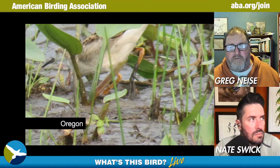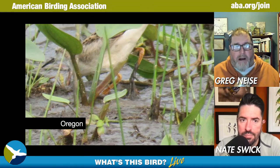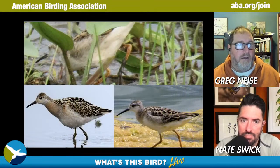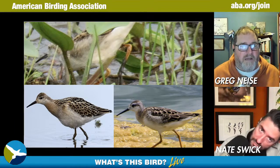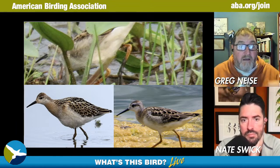So Tim Kalbach says juvenile Wilson's phalarope impression. All right, I get that because it's got that crouching forward posture, which is what phalaropes do, but the bill shape is really throwing me. So on the left is a ruff, on the right is a Wilson's phalarope, and a couple of things I noticed: this bird's got very little face pattern. Whereas phalaropes, Wilson's phalarope, juvenile, they tend to show some kind of a line through the eye.